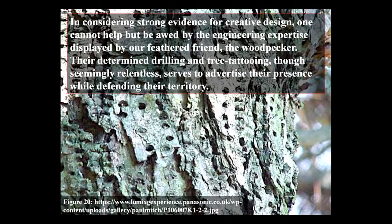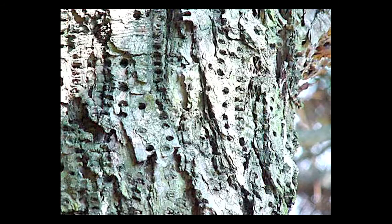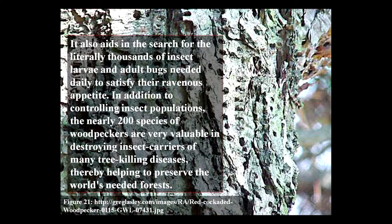In considering strong evidence for creative design, one cannot help but be awed by the engineering expertise displayed by our feathered friend, the woodpecker. Their determined drilling and tree tattooing, though seemingly relentless, serves to advertise their presence while defending their territory. It also aids in the search for the literally thousands of insect larvae and adult bugs needed daily to satisfy their ravenous appetite. In addition to controlling insect populations, the nearly 200 species of woodpeckers are very valuable in destroying insect carriers of many tree-killing diseases, thereby helping to preserve the world's needed forests.